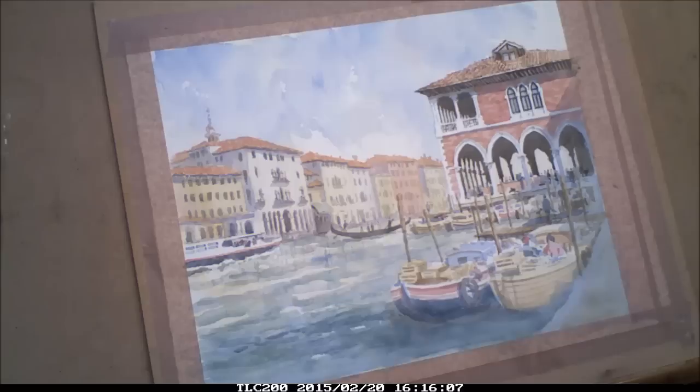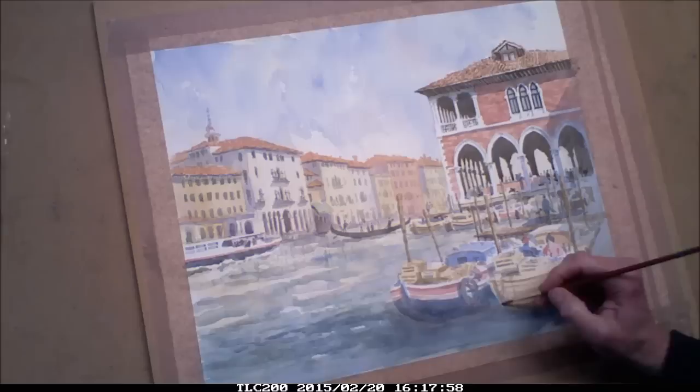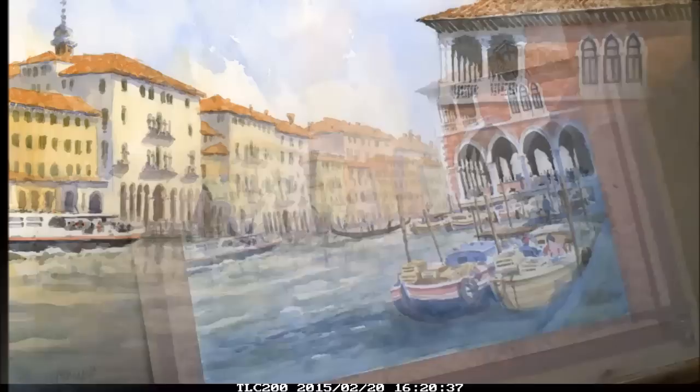And when is a watercolour finished? I wish I knew, even after all these years. But less is more, and there we have it, a busy, bustling, jolly scene of the fish market in Venice. I wish I were there now. Perhaps we'll visit again soon.